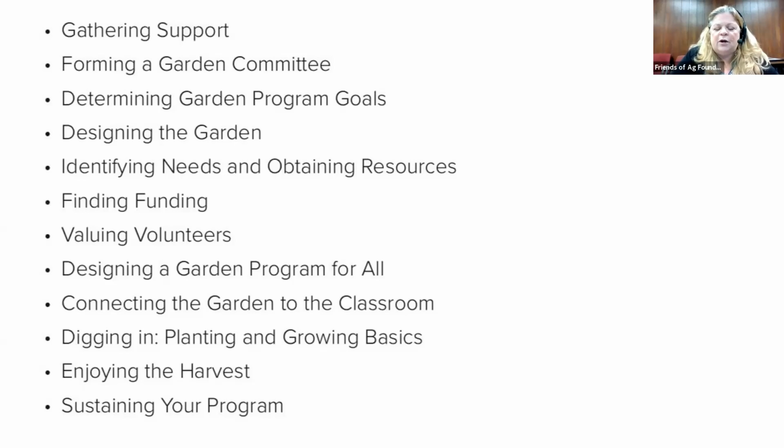Again, designing your garden program for all, that goes back to your accessibility. Children with special needs tend to just flourish in school garden projects, because there's a lot of problem solving.